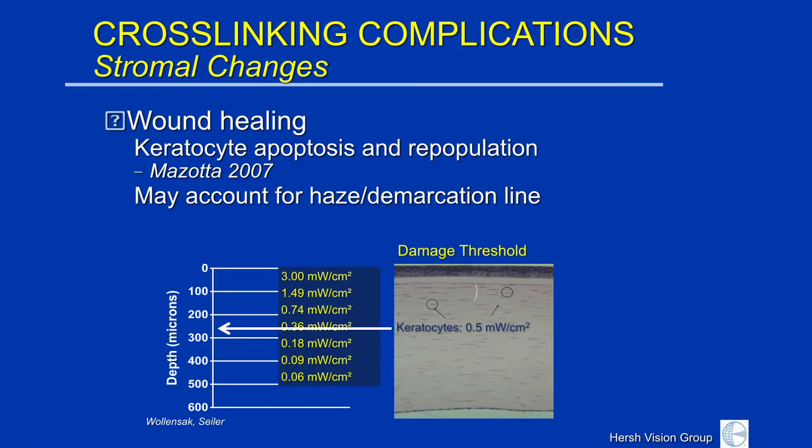This is, again, because of the cross-linking reaction. There are changes to the front parts of the cornea. The cross-links, again, between the collagen and the collagen glycosaminoglycans. So there's this wound healing process that will affect your clinical course after the treatment.